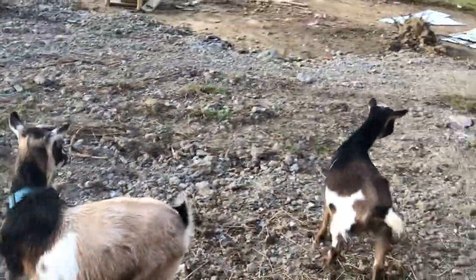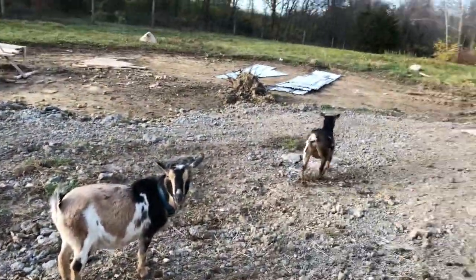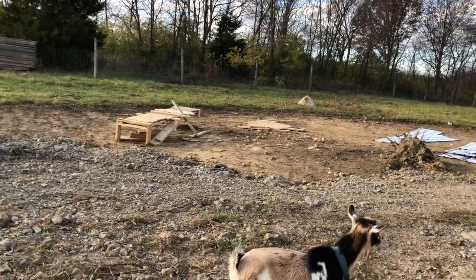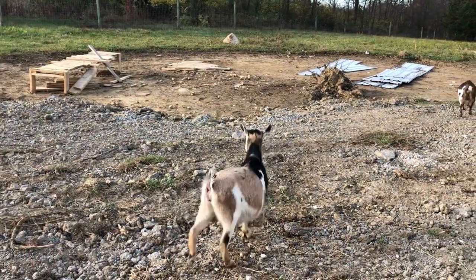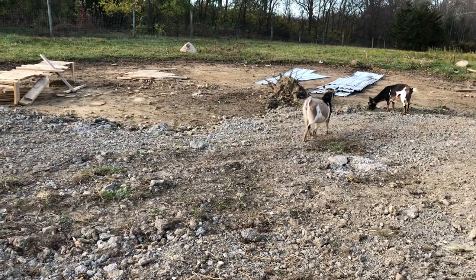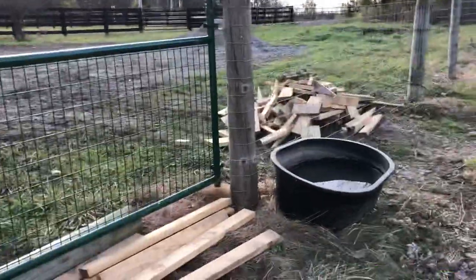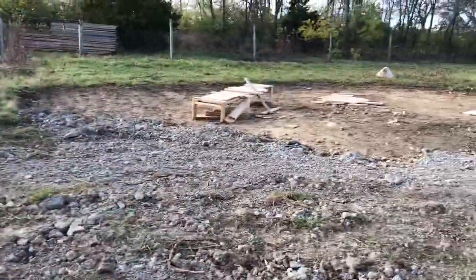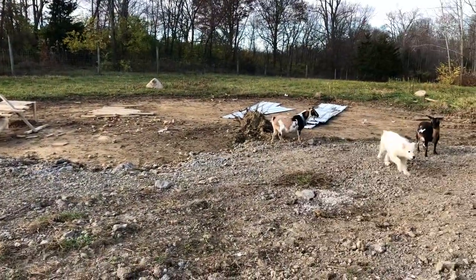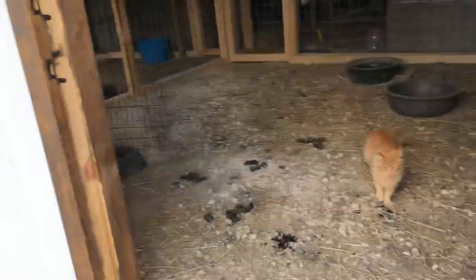How are the alpacas? That is a good question. Like I said in past videos, we haven't secured this fence yet, and there's still a lot of extra material from the barn. Most of it we have out of the field, like all that extra wood. We're building stuff here, and those are extra. We need to save those.